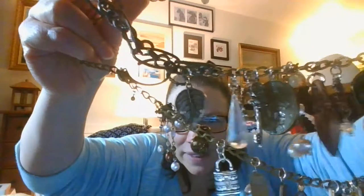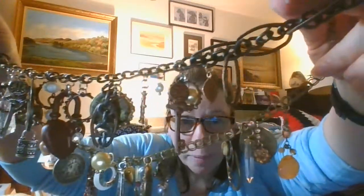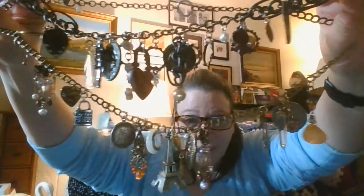So there's the lower level, and then here is the upper level. It is incredible. This is just a fantastic collection of all of these. It's just amazing.